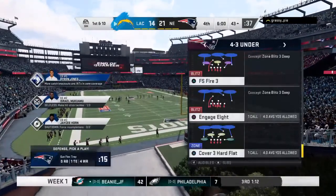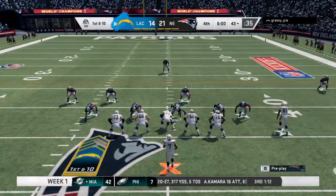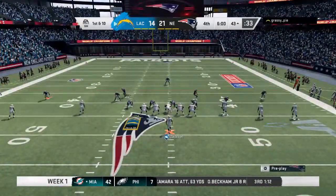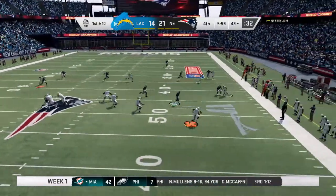This is the National Football League on EA Sports. Just week 1, but already plenty of intrigue with the games going on, and this one no different as we come up on a 1st and 10.